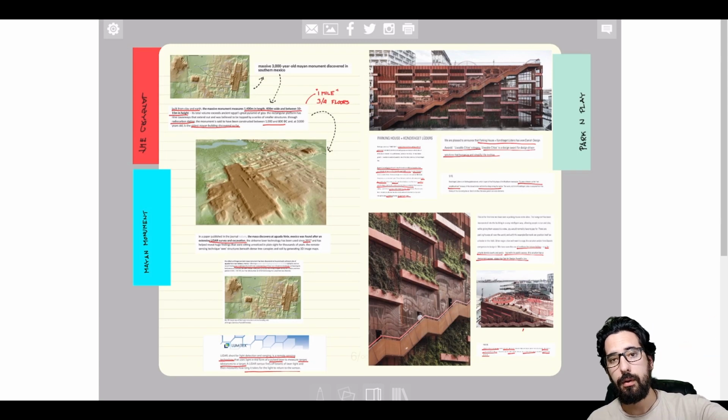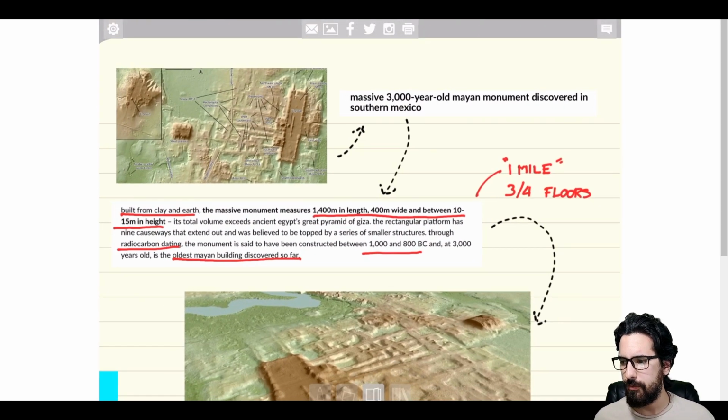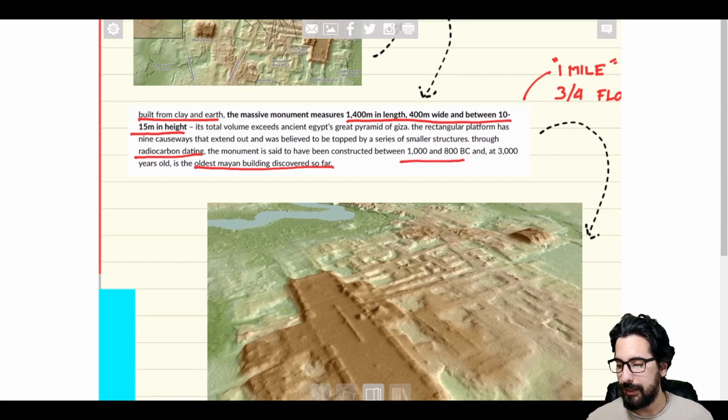Now, to end this video, I've concluded it with 2 mini stories. Our first of the 2 is the fact that they've just discovered a 3,000-year-old monument, a Mayan monument located in southern Mexico. That is insane. The way that they found it is using LiDAR technology.